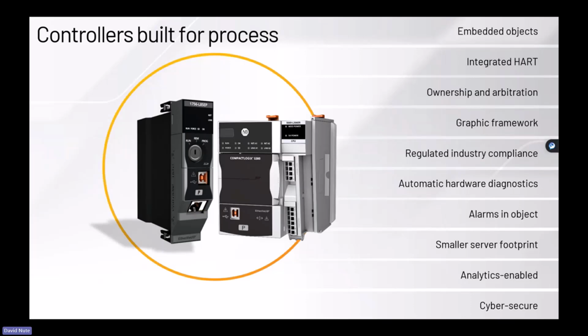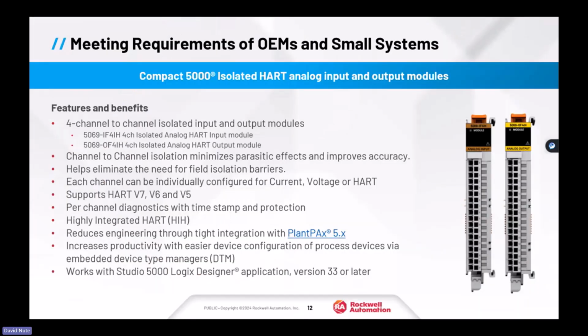Cybersecurity, I don't think we have a slide on it, so I'll talk about the EN4TR Ethernet module with built-in CIP security. That's really a nice way to get some additional cybersecurity on your system without having to add anything more. So we are seeing the EN4TRs being used quite a bit in our new applications, once Rockwell has taken care of all the supply disruptions that we had in the last couple of years regarding that.